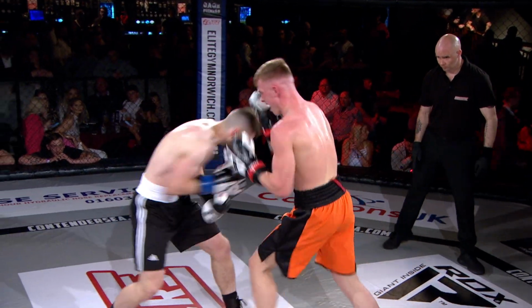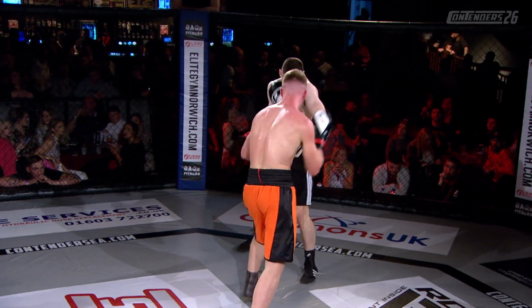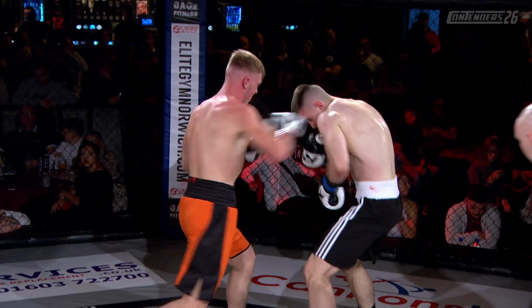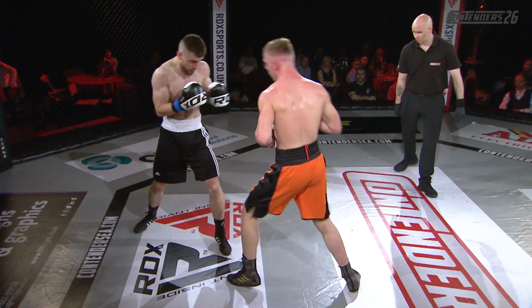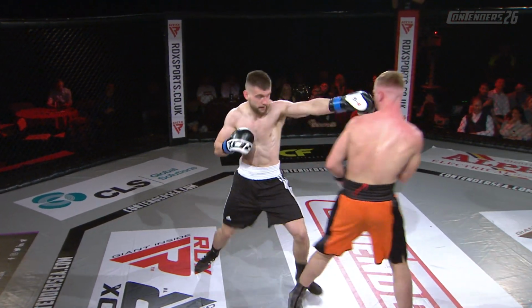Yeah, a jab there. I mean, you could allude that to the body shots that Lincoln has eaten. Potentially, he could be a little bit more tired. You know, when you're getting slammed in the body like that, it disrupts your breathing, and then that in turn is going to affect your endurance. Look at this pace from Higgs. He's just putting it on Lincoln. Barely taking a backward step.